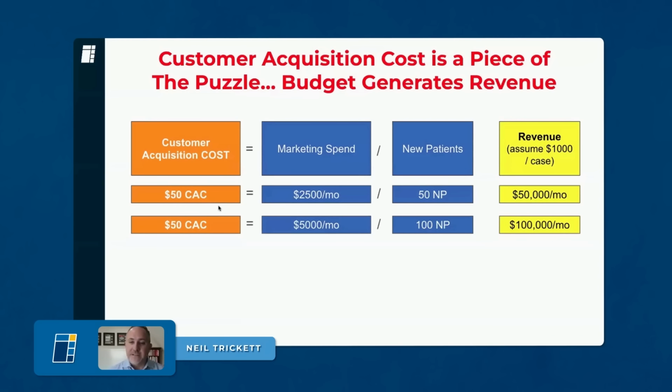But the reality is, let's just assume that a patient comes in for an average of 10 to 12 visits, maybe $80 to $90 a visit. Let's just call it $1,000 a case, as an average. Now, in this scenario, where we're spending $2,500 a month and we're getting 50 new patients out of it, we're generating $50,000 per month as a case, as a potential. Now, if I spend a touch more on my marketing budget, but I'm able to double the number of new patients, I now increased that revenue to $100,000 per month.